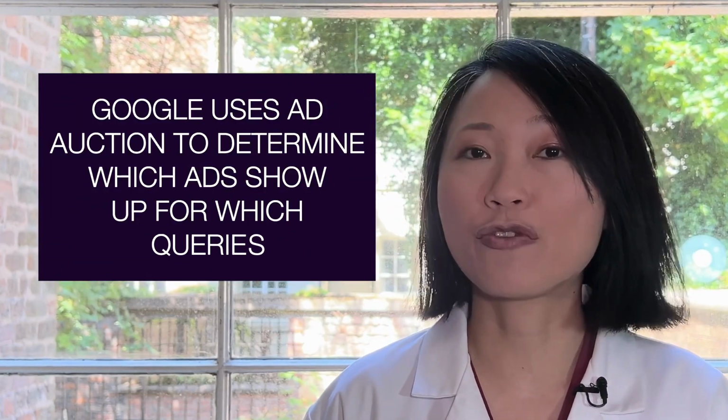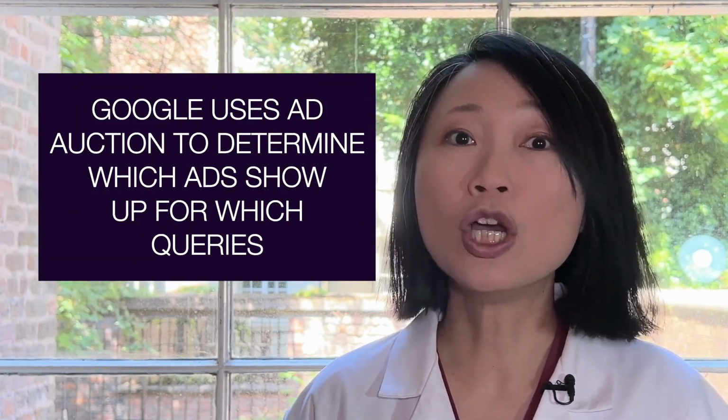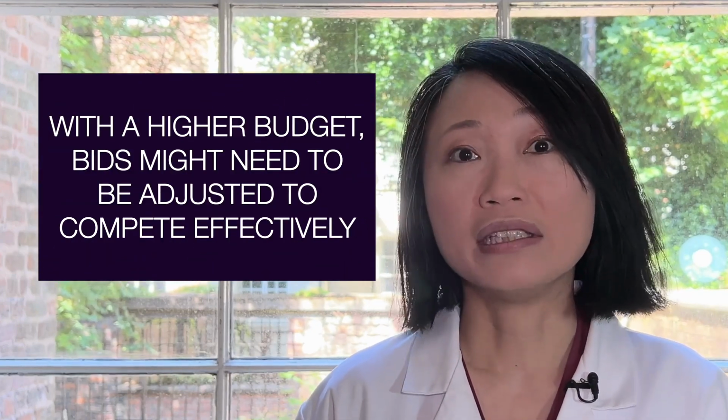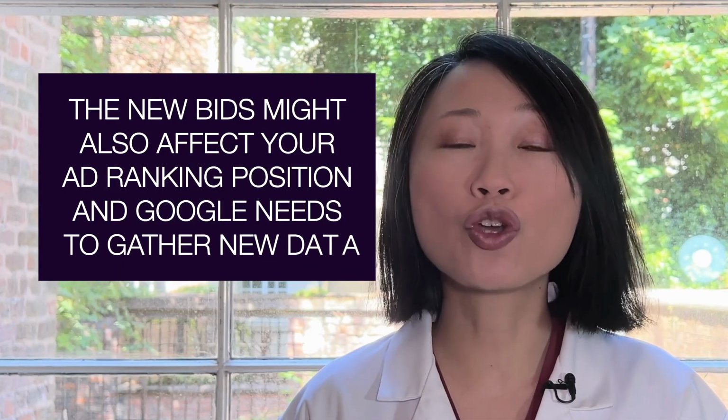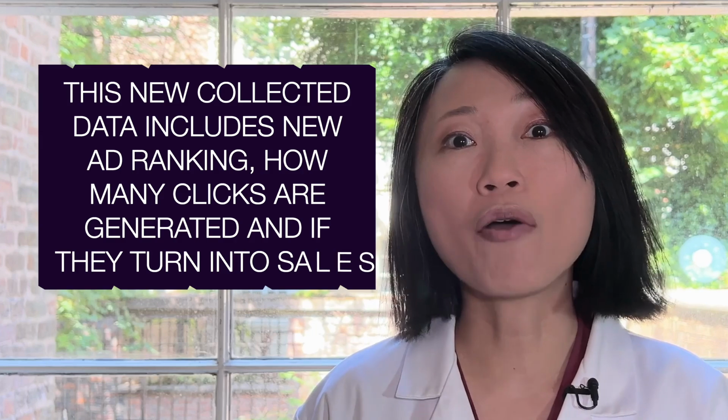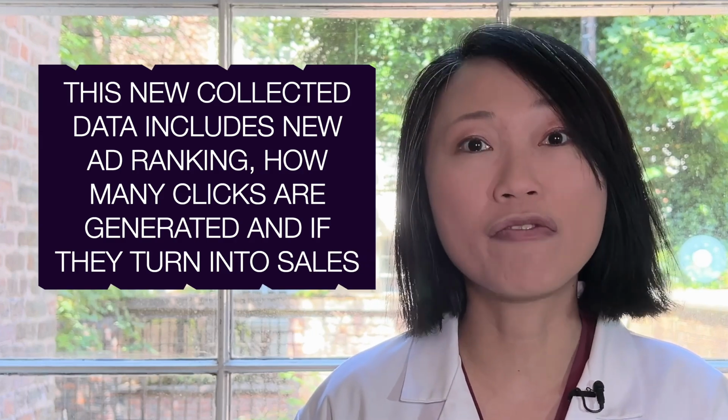We also need to consider auction dynamics. Google uses an auction system to determine which ads appear for a given search. With a higher budget, your bids might need to be adjusted to compete effectively. The system needs time to evaluate how your increased bids affect your ranking positions in auctions and how that translates to user clicks and conversions.